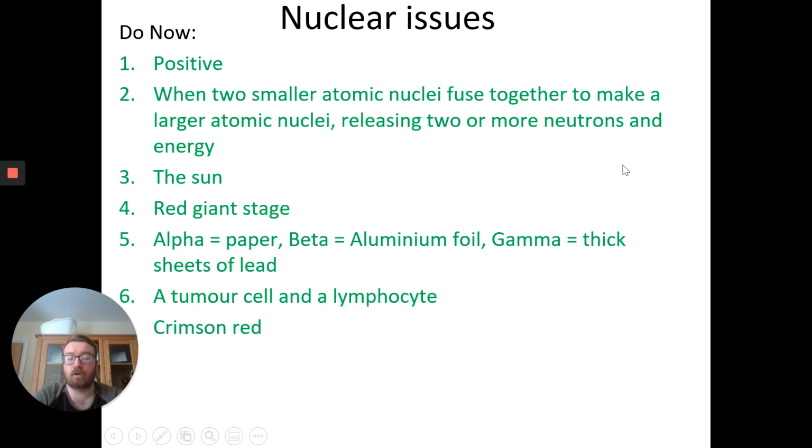So you've got an alpha particle is positive. You've got a description of nuclear fusion. That's when two smaller atomic nuclei, it's so important to use that word nuclei, not just say two small atoms, two smaller atomic nuclei fuse together to make a larger atomic nucleus. This releases two or more neutrons and energy. You've then got an area where nuclear fusion occurs, that is the sun.